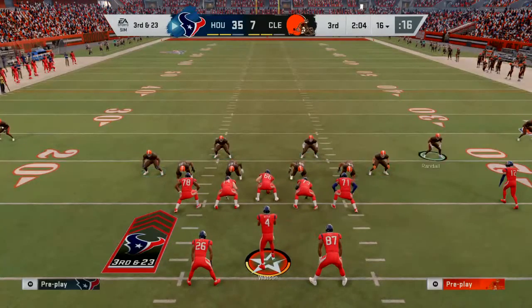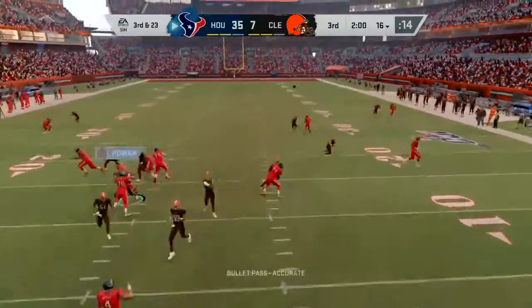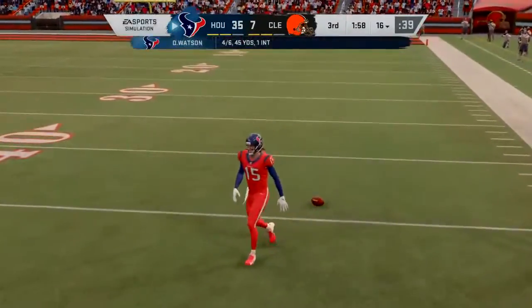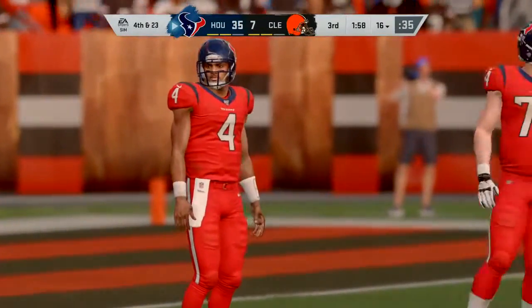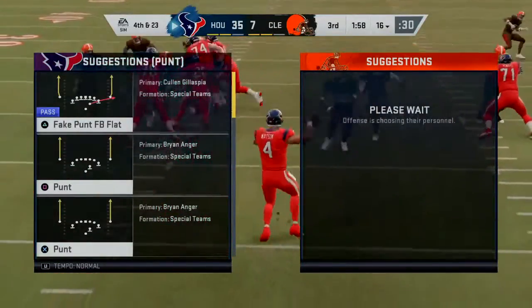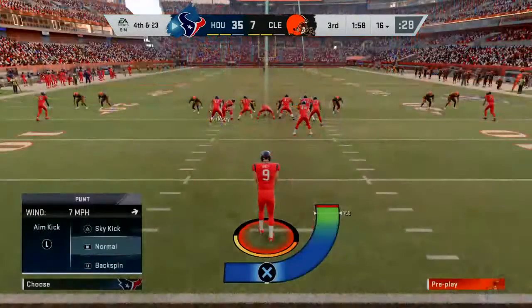3rd and long, it's Watson. He's letting this one go for Fuller. That's going to be knocked away and incomplete. Certainly looked like they were getting ready to convert there on 3rd down, but what an effort to get his hand on that one, knock it away, and brings up a 4th down decision.